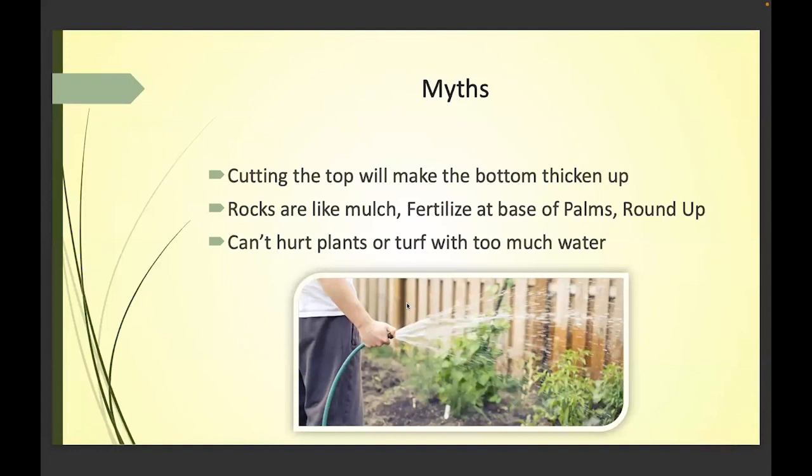You cannot hurt plants or the turf with too much water. That is also a myth. You absolutely can. You can create a weak root system. You can make them become anaerobic, which means they're constantly flooded and not having the ability to absorb oxygen from the soil. So yes, overwatering can definitely hurt that.